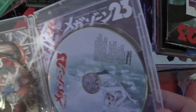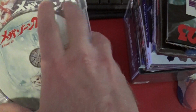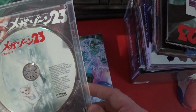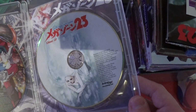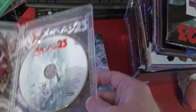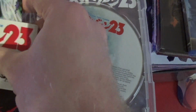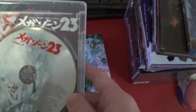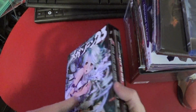So what do we have here? We have disc 1. Disc 2. I'm trying to think if they're describing what's going on, which one has which. And that's a kind of neat inverted thing on the inside. Huh. Well, there we go. It's a really neat release of Megazone 23 Blu-ray.